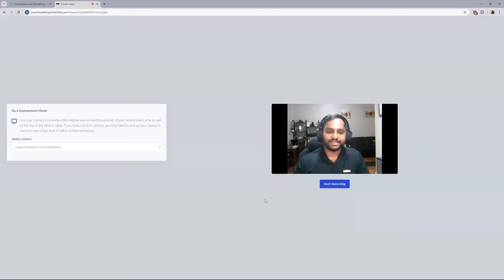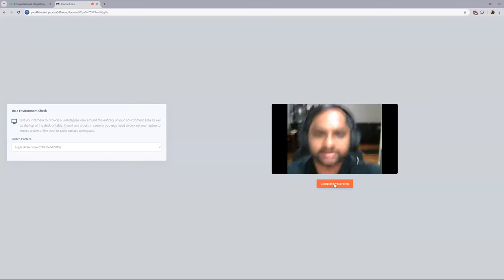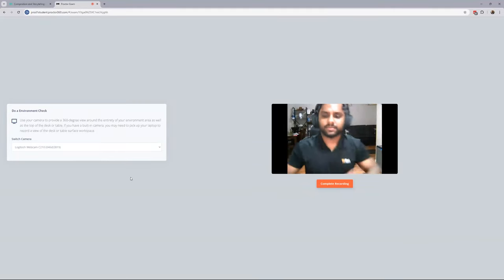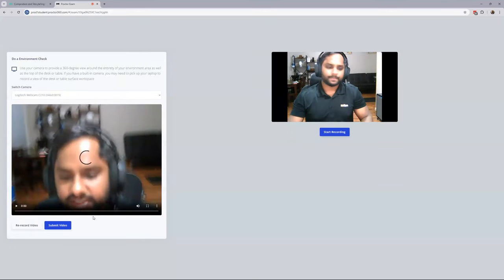Here is the environment check. So this is a step that can be turned off or on, and your instructor may choose to turn this off or on, but it's asking for a sweep of the testing environment. So we just ask that the student shows a 360 view of their testing environment, and then they show their table to make sure that it's clear. Submit that. And then you should be able to start your session.